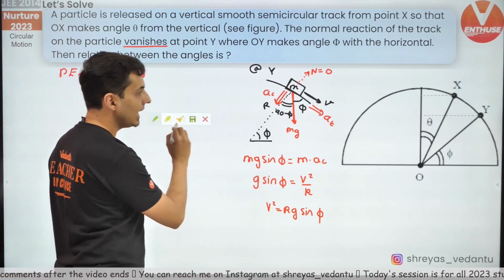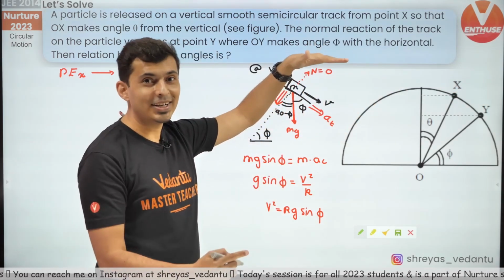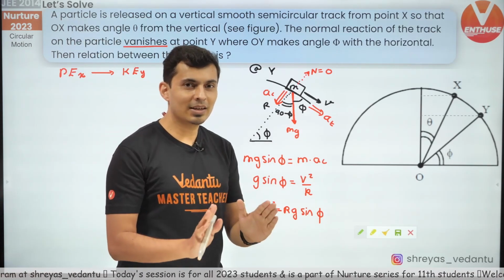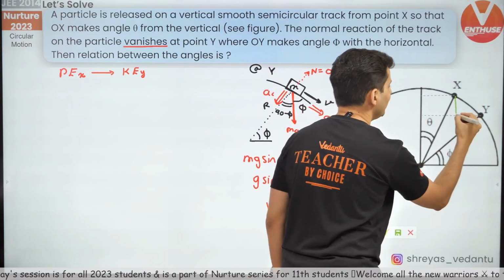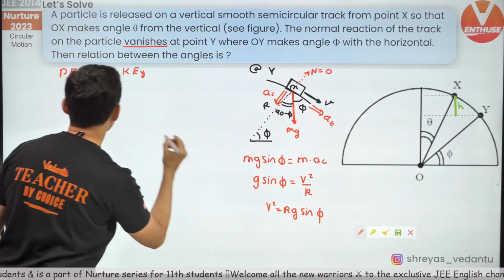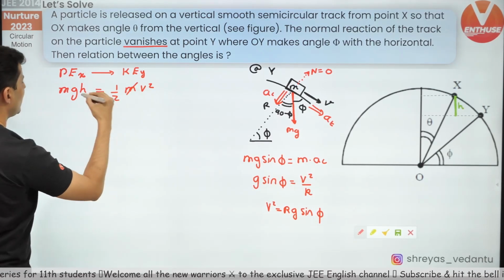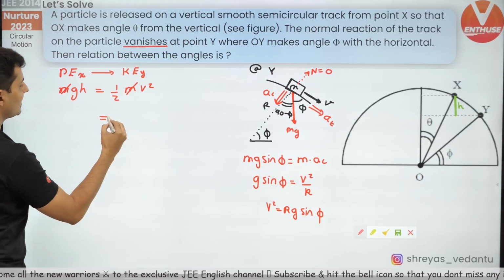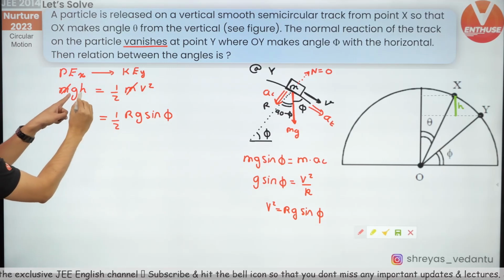So I think I need that height difference between point x and y. How do I get that height difference? That's pure geometry. There is no physics in that. If you have studied your school level geometry, you will be able to get this. I just need to find this difference because this is my height h. So over here, I'm just going to write mgh is equal to half mv square. This m and this m get cancelled. Oh, interesting. V square is rg sin phi, so half into rg sin phi is gh.